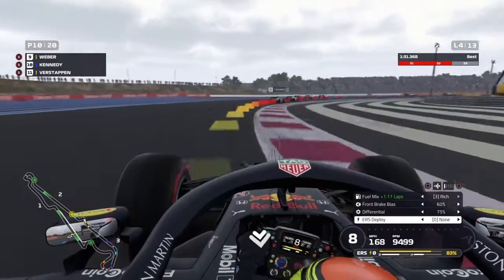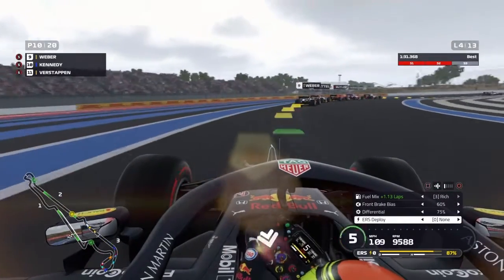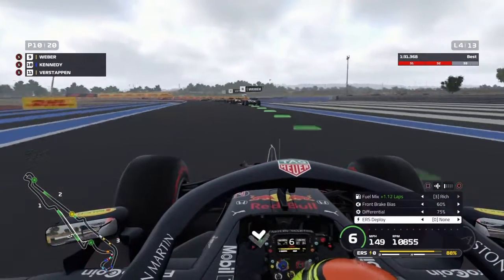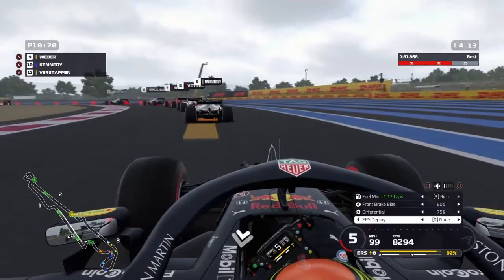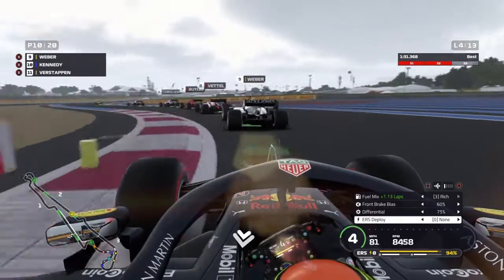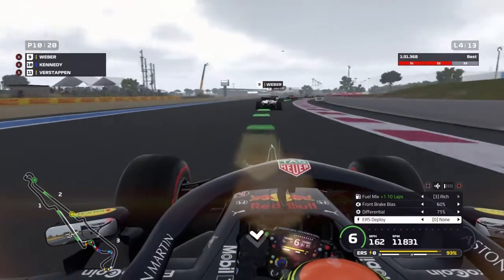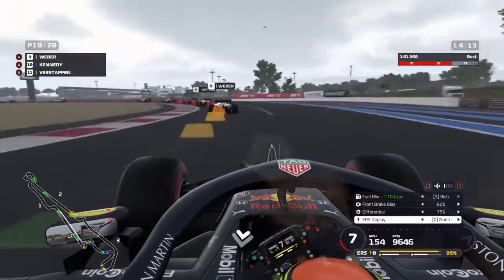Can't really name any of the French corners. I don't really know them, but anyway, just ahead is the 3rd place man in the championship, Devon Butler. So if we can get past him, then that'd be great for us, as we're in the points now in this race. Let's use some of this energy. Increase the ERS deployment. This car feels very flowing and quick.